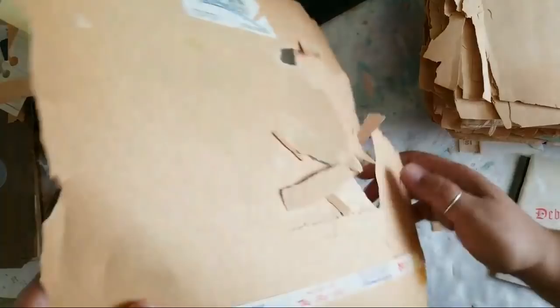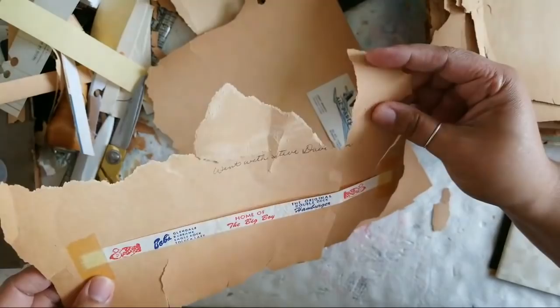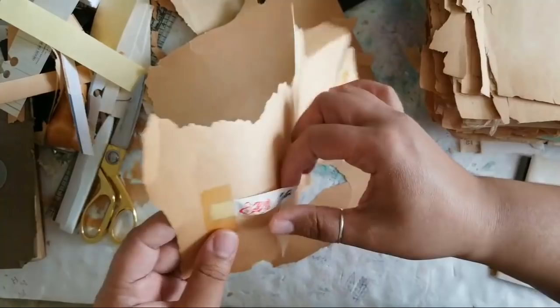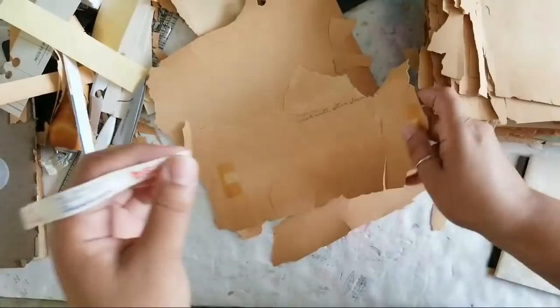I'm taking apart. Well, it's already fallen apart. But this construction paper is way too brittle. So I'm just taking all the ephemera bits off of here, but I thought it would be kind of fun to share this because some of the things that she saved were pretty cool.